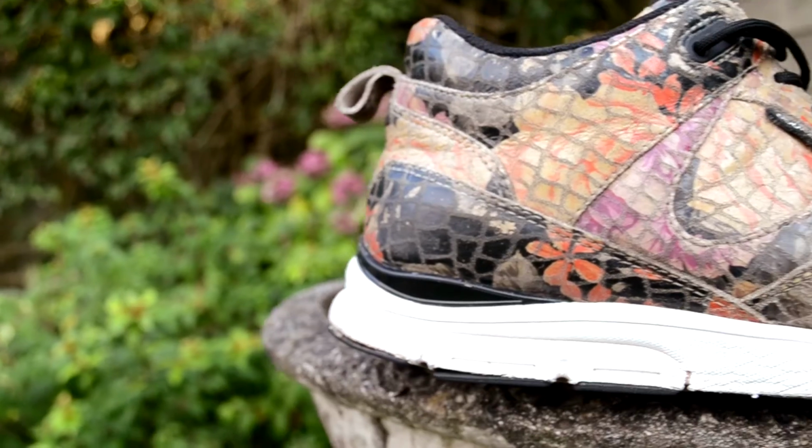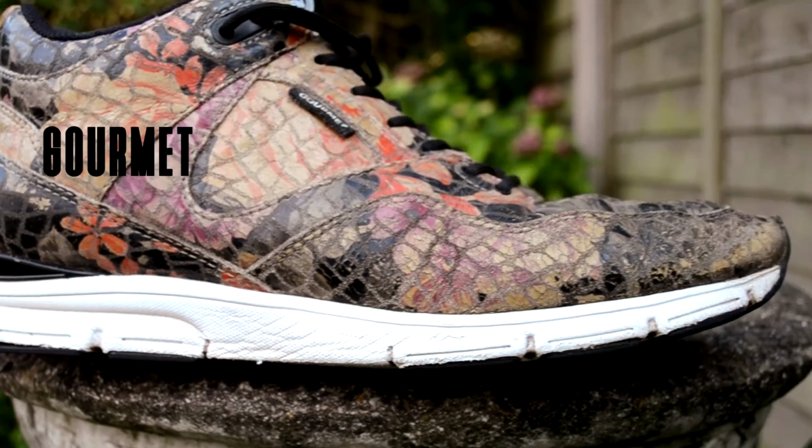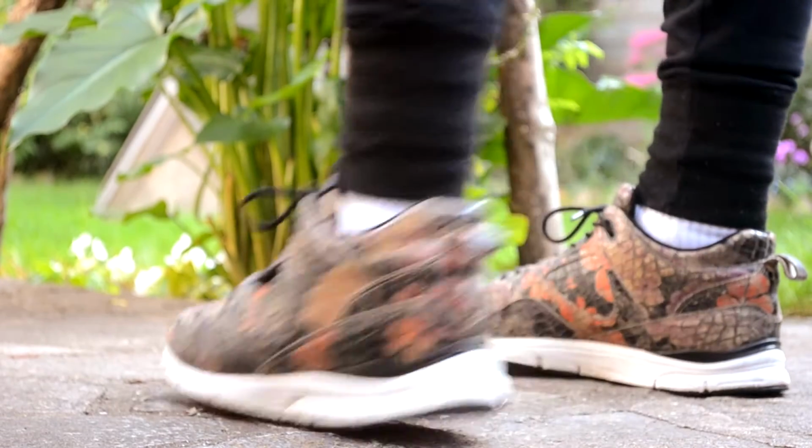Okay, so the next pair of trainers I have to show you guys are a standard pair of gourmet shoes with like a floral kind of pattern. Like, they're okay, they're fine. For quality range, I wouldn't normally go for gourmet again. The silhouettes of their shoe are normally generally the same, of this standard trainer kind of look, with quite normal vibrant patterns sometimes like this.